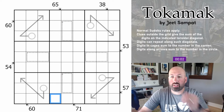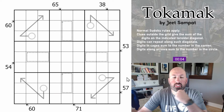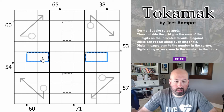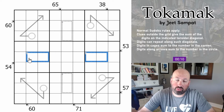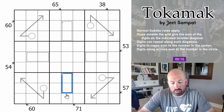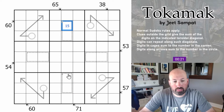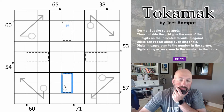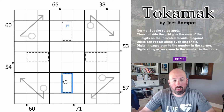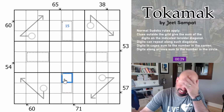So let's start the timer. So, let's see. These are both 7s, but there's 3 ways that you can do 7 and 2. So we can't say for sure. What about this one? There's 3 ways to do 8, but there's only 2 ways to do 6. So if we had 1 5. Oh, but this could be 2 6 or 3 4. No, not 3 4. That's 7. This could be, yeah.